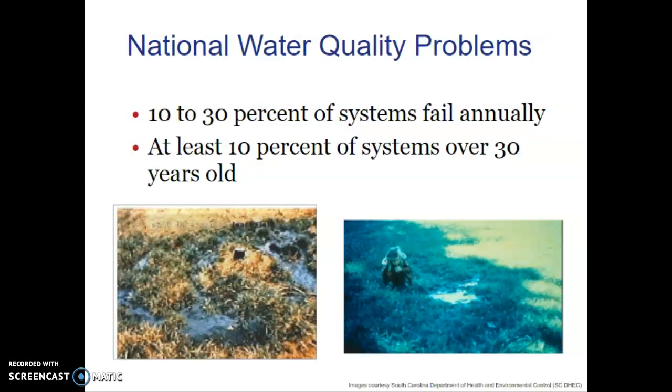So there can be issues with having a septic system. They can fail after a while, or if they're not maintained and upkept. And so these are pictures of when that sewage tank has failed and the sewage water has started to seep into the ground.